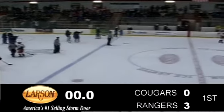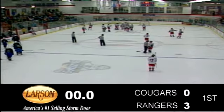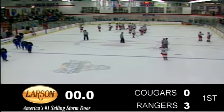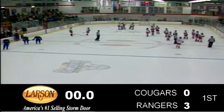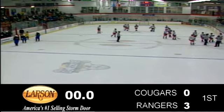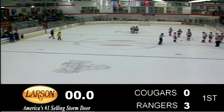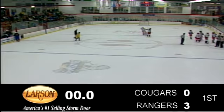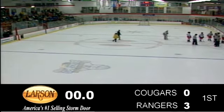It has. Brookings came out hard at their home rink. They knew they needed to come out fast and come out flying, and they did. Ing with 3 brilliant goals in his hat trick right now in the first period. That is a natural hat trick for him. That'll take us to the end of one. Brookings, your leader, 3-0 over the Aberdeen Cougars. We'll take a break and come back for period 2.